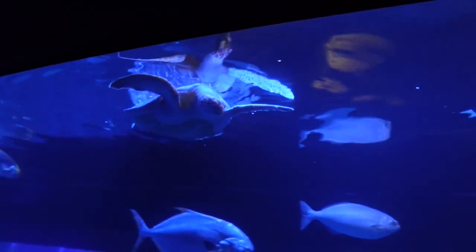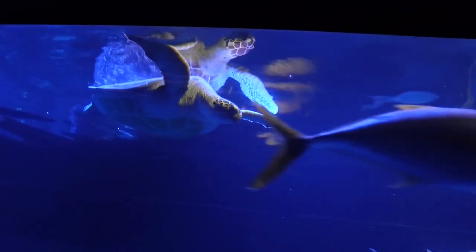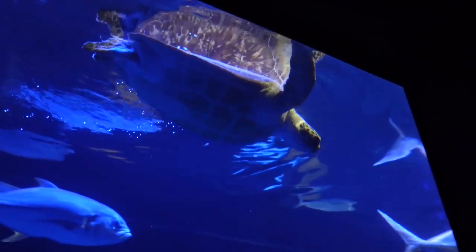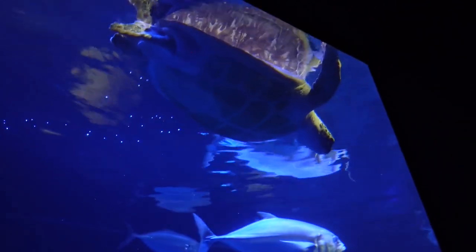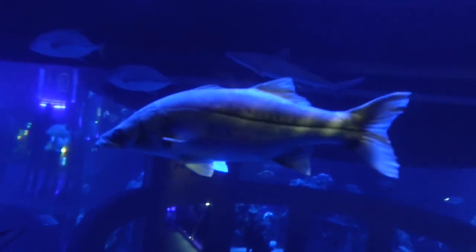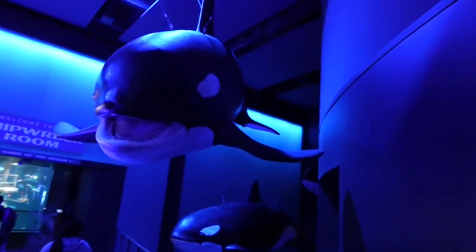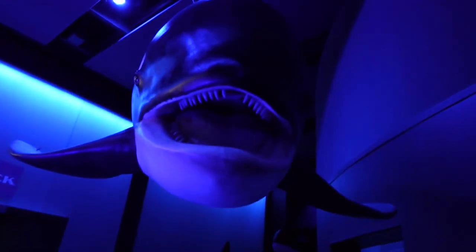Oh, there's a turtle right there. Green sea turtles right there. Just in time. Just hanging out. Swimming around at the top. Good thing I looked up. We wouldn't have got it. It's barely moving. The turtle. Just floating around. Look at the size of that fish. We got some huge killer whales hanging from the ceiling.